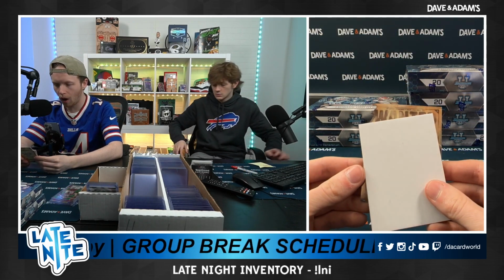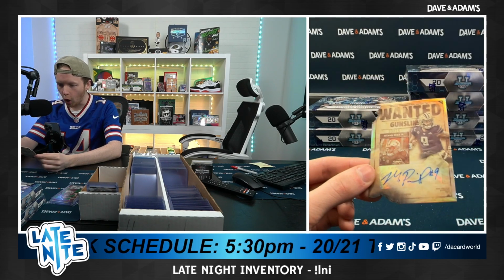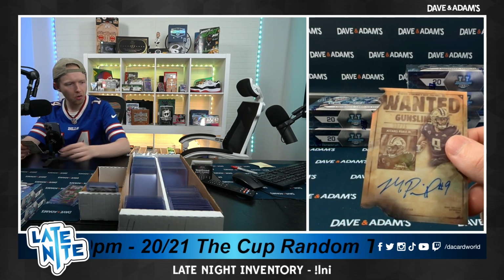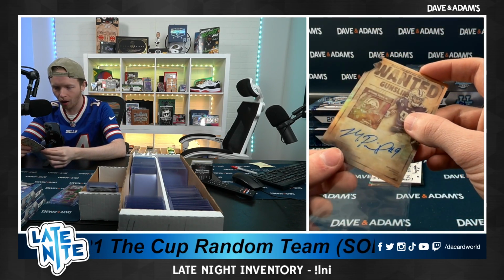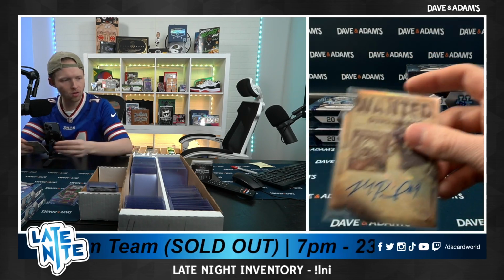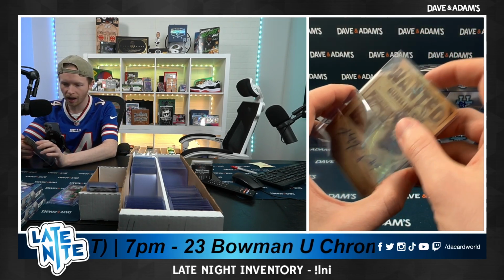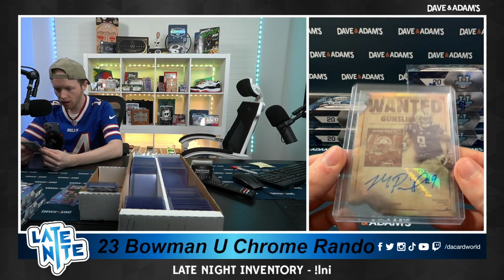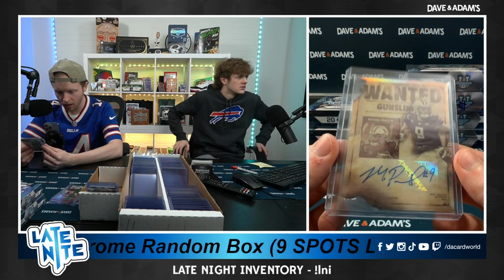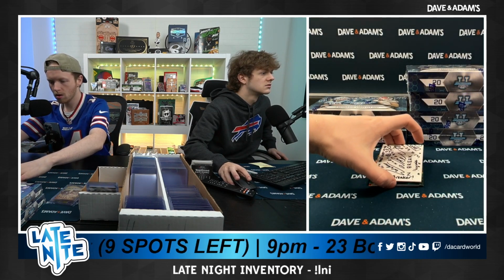Up first, die cut wanted, so it's going to be an offensive player. Michael Penix to 75 auto on the Gunslingers. Not bad at all. Gorgeous right there. Outstanding. Outstanding hit there. I would toss it in a 1T. I would argue it deserves it, but we just don't put die cuts in there. They don't sit well. This will find its way to you in pristine condition, though. Michael Penix to 75 on the Gunslingers auto. Beautiful. What next? What are we going to do next?